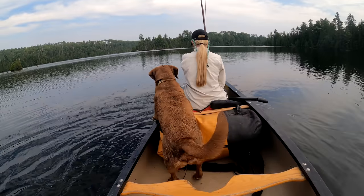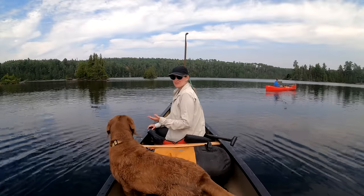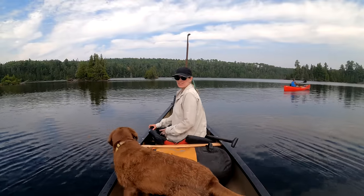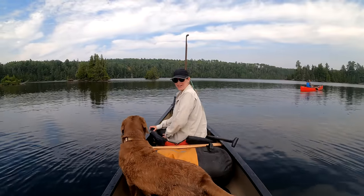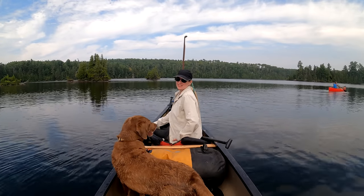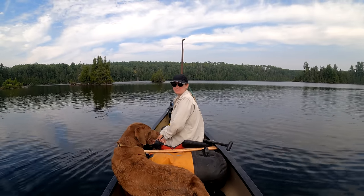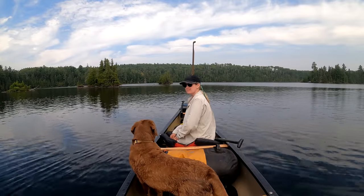Whoa! Bella, come here. Oh, it got off. No! I was hoping it was a huge walleye, but it was just this bass that put up an epic fight. And unfortunately, it got off the hook right as I was about to get it in the boat. Nice. It was a good size. It was a good eating size. A pound and a quarter, anyway. Yeah, not bad.